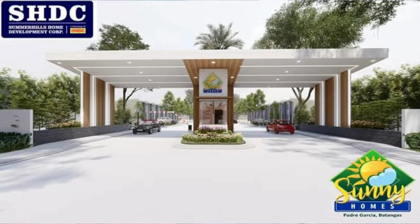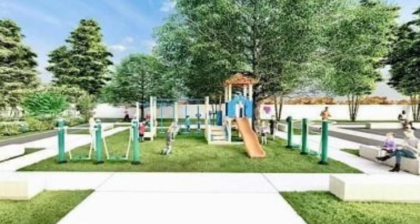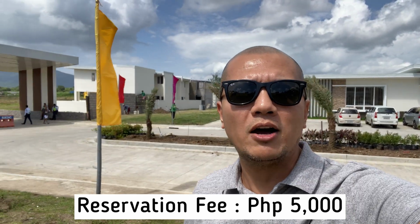So ito guys, very affordable. It's like nasa mga 2.3 to 2.4 million na naman ng house and lot with parking. And ang monthly natin dito is nag-range lang ng 7,900 pesos per month, no? 10% down payment payable in 30 months. Very affordable, 7,900 per month. Ang reservation is only 5,000 pesos. Mamaya guys, pakita ko sa inyo yung mga other details ng house and lot.